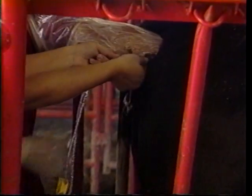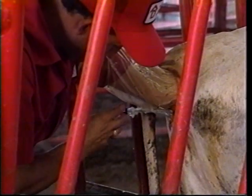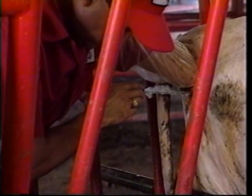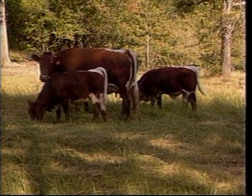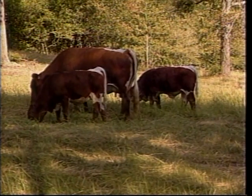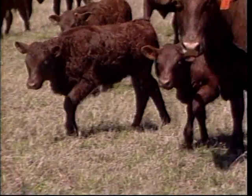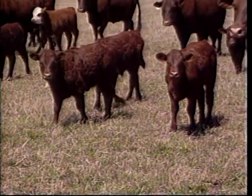Embryo transfer is the removal of early developing embryos from a donor female and replacement of these embryos into the reproductive tracts of suitable recipients for gestation and parturition. Embryo transfer allows the cattle producer or rancher to make better use of superior females. This process dramatically increases the number of offspring that can be produced by these females.